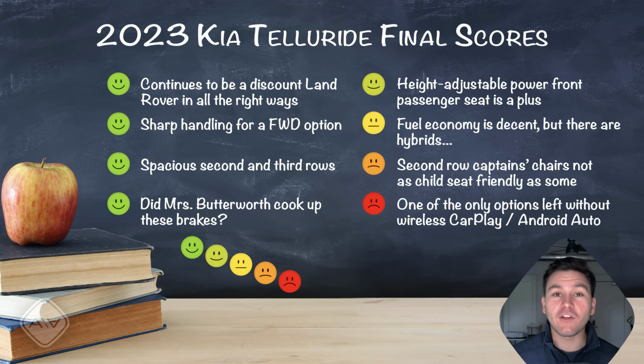The second and third row seats are some of the largest in the segment. They are very comfortable, heated and second row captain's chairs on top trims. No heated third row like you find on the Hyundai Palisade. That is one reason you might want to go with that model. But in general, the Kia and the Hyundai both have some of the largest passenger compartments in the segment.